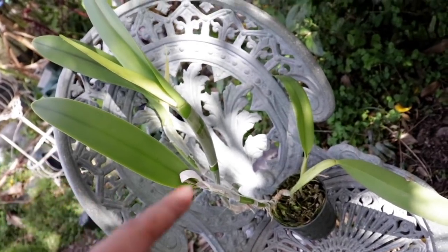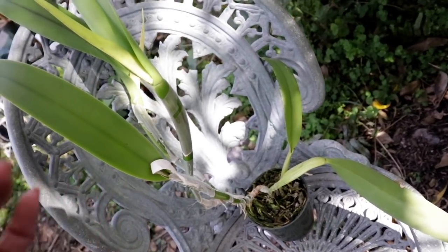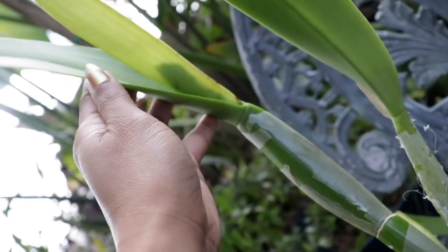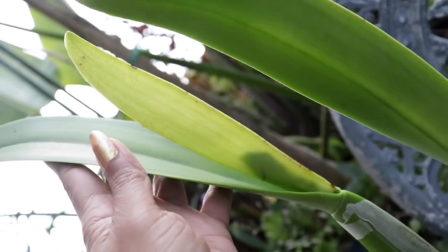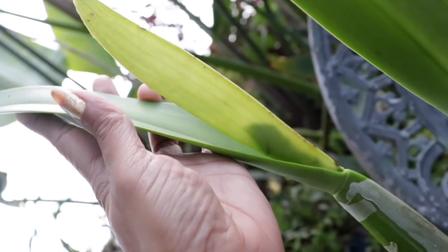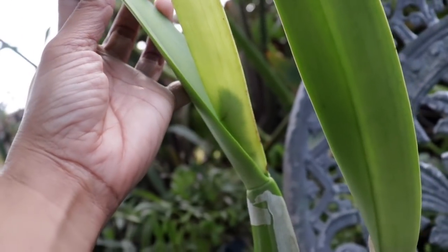Now, I do have yet another Golf Green Hair Pig right here. This one is potted, and the good news about this one is that soon and very soon we should have a bloom from this one, and I'll be able to do an orchid review on it and show you just how amazing the blooms on this really are.